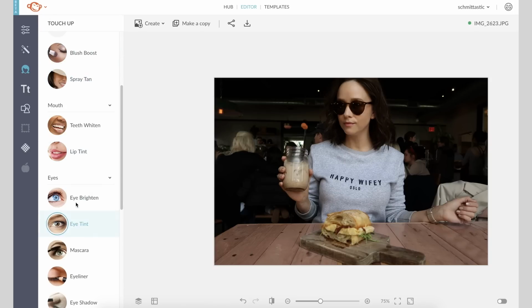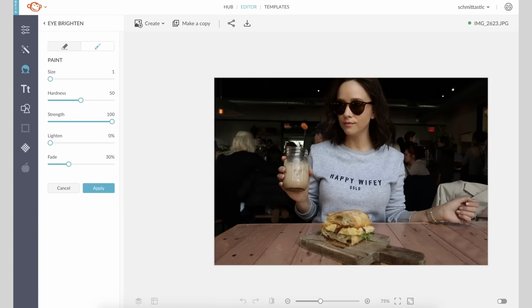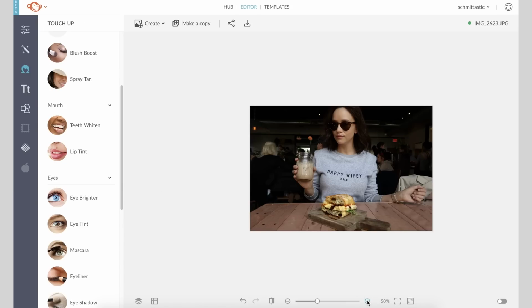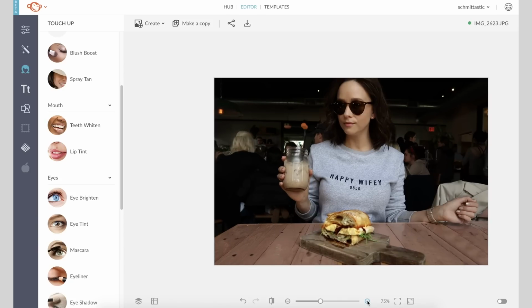So I'm going to start over on this and only brighten one beautiful thing. And that is my egg sandwich. And oh, look at that. Do you see what is happening? Suddenly that sandwich went from, okay, yeah, that looks good, to I can see every single detail of that sandwich. It's almost jarring, and I love it. I absolutely love it. So that's what I'm going to use eye brighten for. Obviously, you can't see my eyes, so it's not even worth using eye brighten on my eyes. But I don't use it very often because it can be a little bit too much.